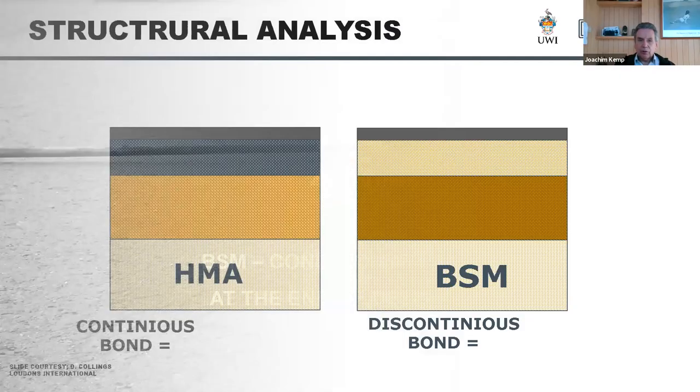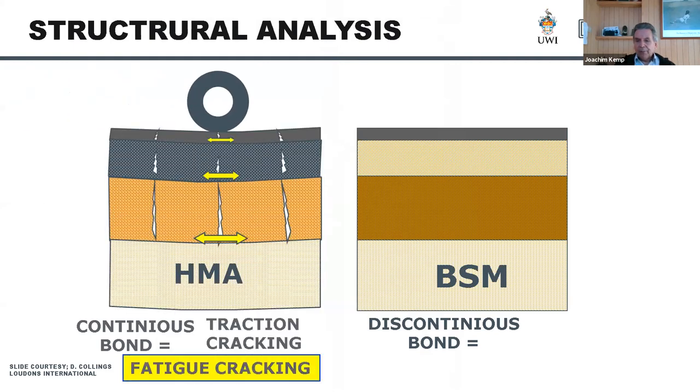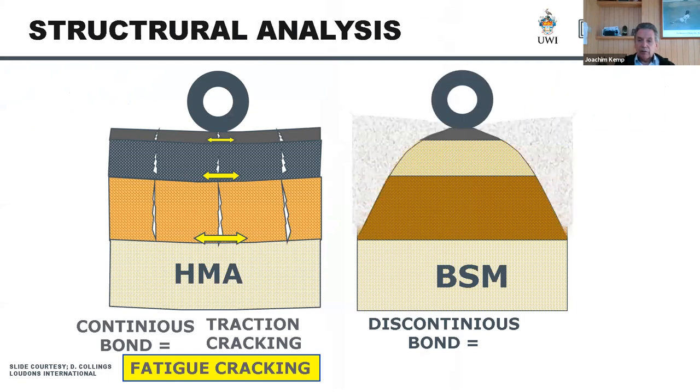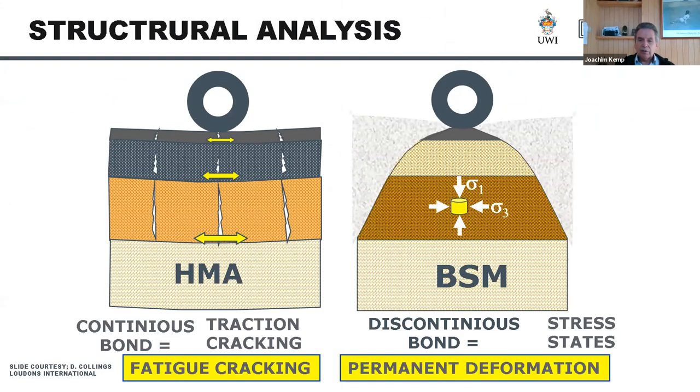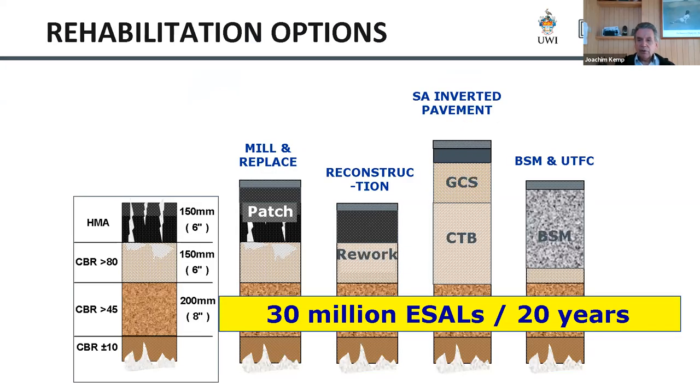If we look at the structural analysis, which is important to understand the advantage this type of technology offers, continuously bound material pavements like hot mix asphalt are subject to tensile stresses and fatigue cracking. While in BSM structures, we're looking at the traffic induced stress states and permanent deformation, as already said. The important difference is that at the end of the design life, the continuously bound structure is destroyed and must be replaced, while the discontinuously bound BSM structure is permanently deformed and thus denser and does not need to be replaced. The latter is especially important when comparing life cycle costs for rehabilitation options, as shown in this slide.